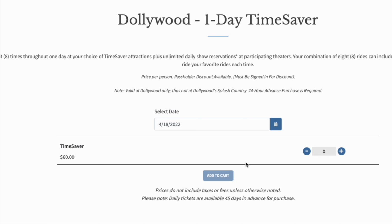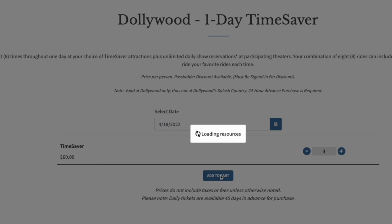The next frequently asked question I see is, how many TimeSaver passes do you need? I would say one for each person in your party that is going to be riding rides. So if someone in your party is not going to be riding a ride, you don't need to get them a TimeSaver, but if someone is, make sure it's one TimeSaver pass per person.